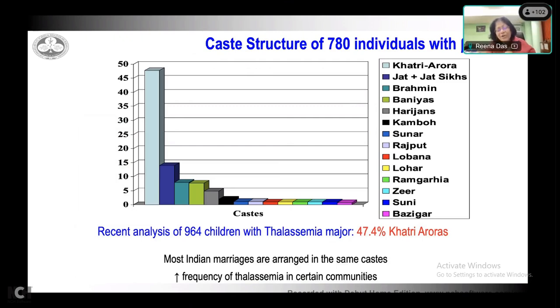So I always tell the youngsters, have love marriage and have different communities intermixing, which is actually good, so that for the genetics of the disease, there will be dilution of the thalassemia genes, but that is just on a lighter side of the story.